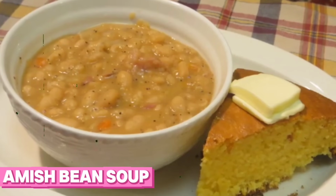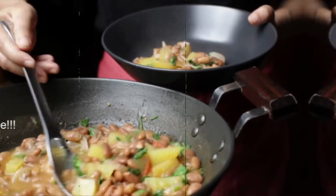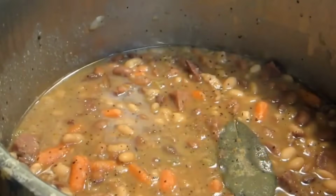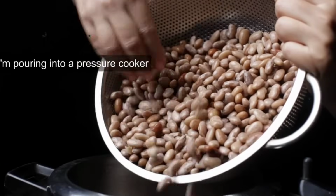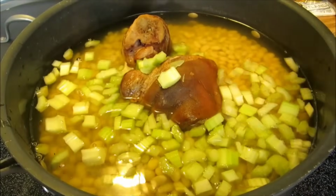Amish bean soup. In many Amish households, soup was a way to stretch ingredients and bring warmth to every meal. Amish bean soup is a hearty, comforting bowl filled with slow-cooked beans, vegetables, and a hint of smoked meat that infuses the broth with deep, savory flavor.